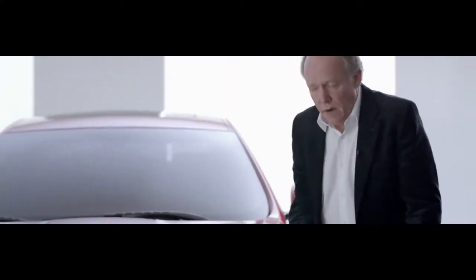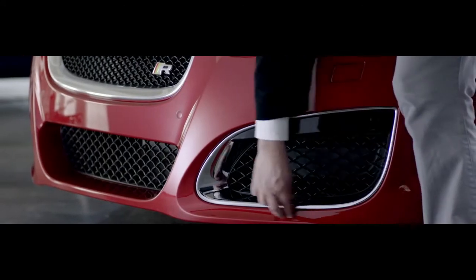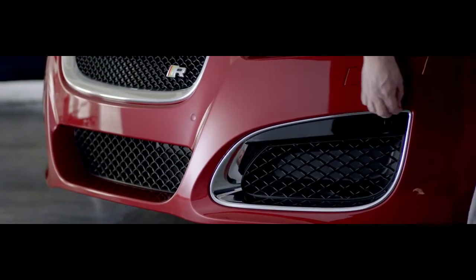Now this is the XFR, and as you come down through the bumper of the XFR, we have a much stronger graphic in the lower half. Larger, bolder, again giving that statement of confidence and power, because this is a very, very fast car indeed.